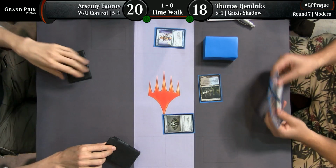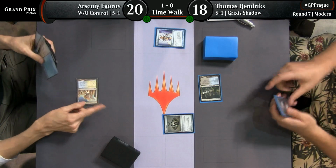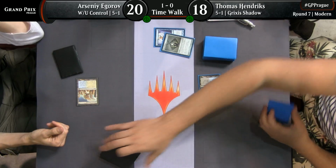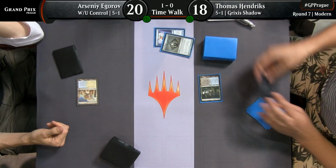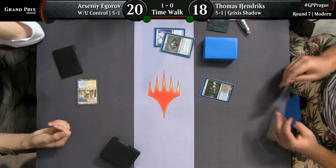Kicks things off with a Watery Grave, a Serum Visions, and Mishra's Bauble. Doesn't elect to use the Bauble yet, and that's kind of one of the interesting things, that sometimes with the Bauble, you want to give yourself as much time to get information. Waits until after Arseniy's drawn, checks the top card of his deck, and then in his upkeep, immediately draws a card.